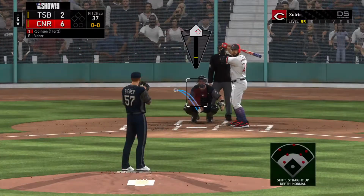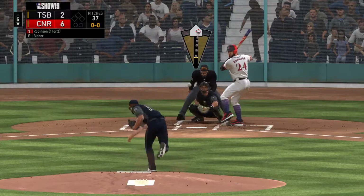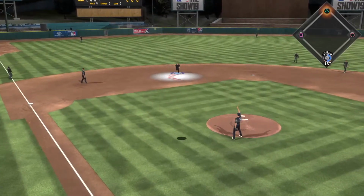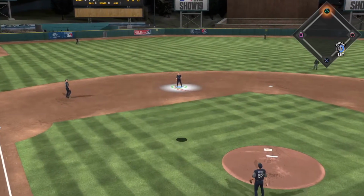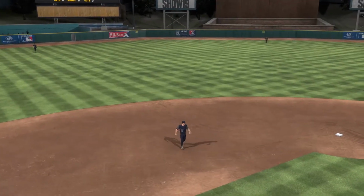Digging in and looking for more, Robinson. And that diamond rating on his card isn't just for show. It'd be tough to argue he's anything but one of the game's best players. Vizquel waits on it. 1 out.